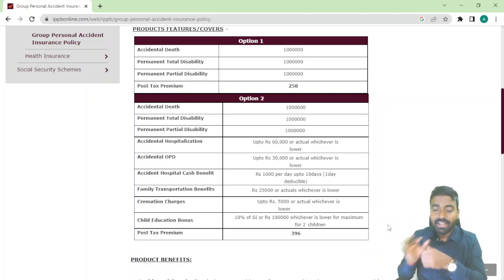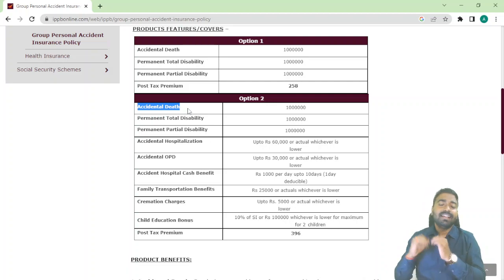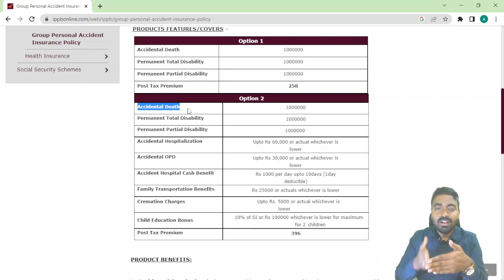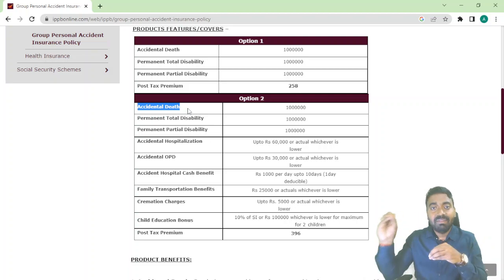This is the benefit you are going to get. So let's discuss what benefits you are getting. If you are purchasing this option 2 policy, the first benefit is that you are getting accidental death cover of 10 lakh rupees. What does this mean? Take the example of a person X who is purchasing this policy. If person X dies by accident, in such a case his family will get around 10 lakh rupees. But how much had he paid? He had paid only 400 rupees per annum. So just see the premium you're paying and the benefit you're getting.